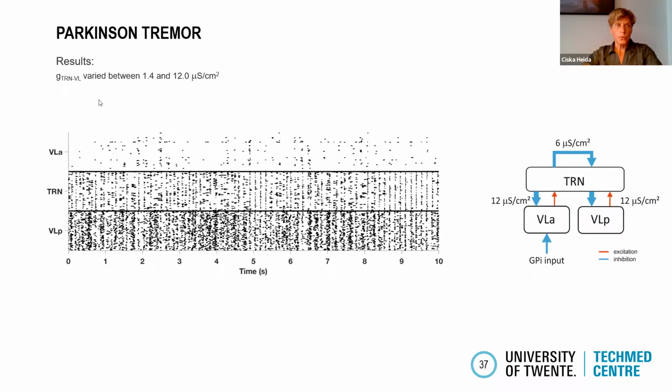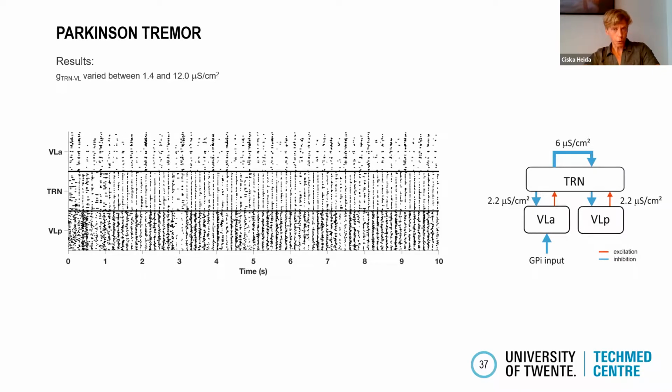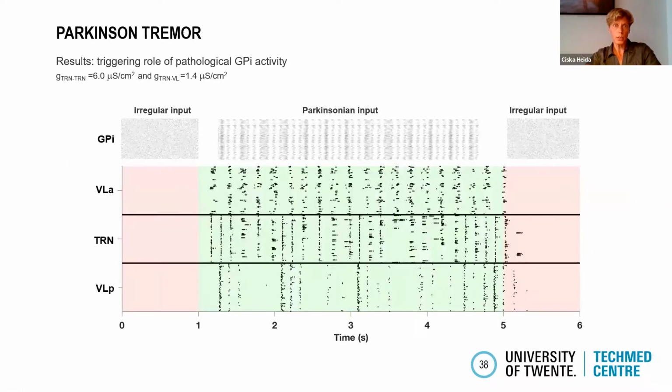And a similar result was found if we looked at the conductance for the TRN VL connections, also starting at the largest value, so 12 in this case, and decreasing this value. With decreasing this value, you can see that also in this case, the oscillatory pattern starts to occur. So these are very separate simulations for the two different conductivities in the different pathways. Of course, it can be a combination of different values, but still being able to generate this oscillatory behavior in the thalamus, the TRN and the VLP.